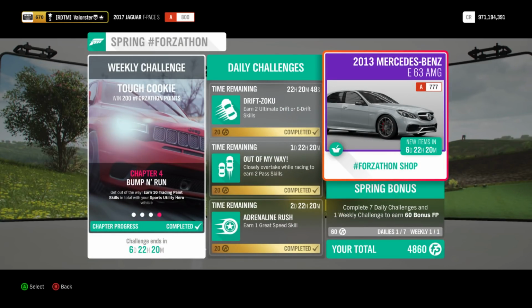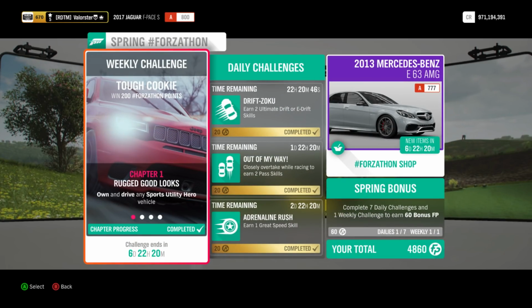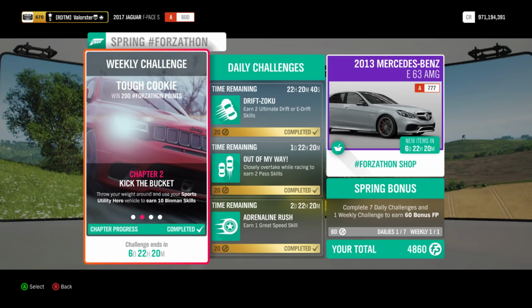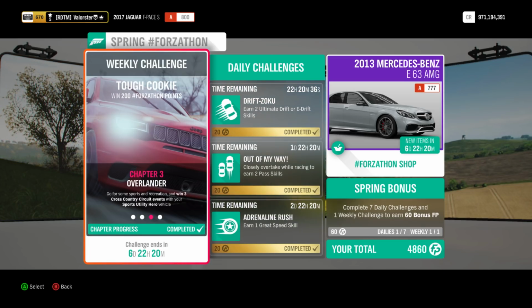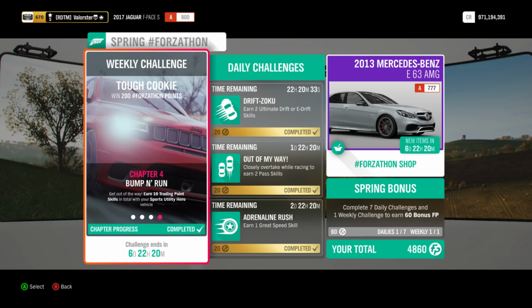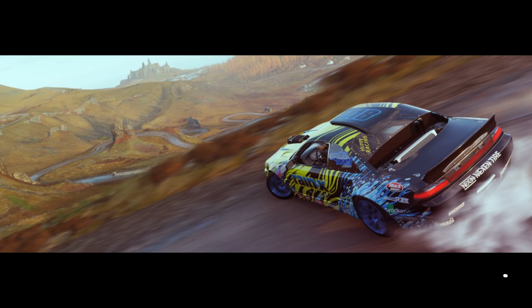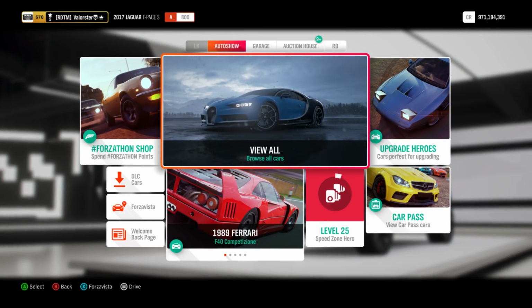Okay, let's have a look at the weekly challenge. We need to own and drive any sports utility hero vehicle. We need to have 10 bin man skills. We need to do 3 cross-country circuits and 10 trading paints. Now I'll show you what car I used, and I'll also show you why I used this car.